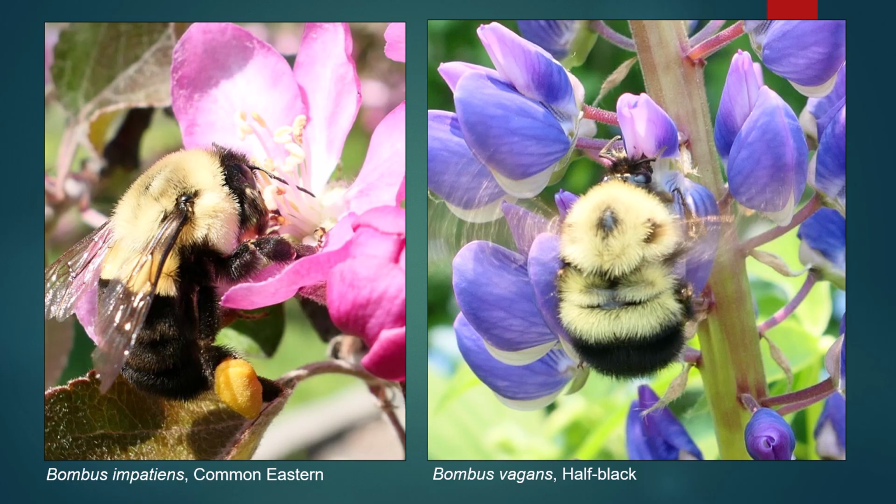Here you can see common eastern bumblebee on the left-hand side. This is an image from my yard on a crabapple, early spring. And on the right is the Bombus vagans, the half-black bumblebee. And again, on the common eastern, there's really just one band of yellow on the abdomen, upper abdomen. And on the Bombus vagans and the Sanderson, it's two bands. Bombus vagans will have a little bit of black worked in there, and that's why I'm kind of leaning towards this. So you can see they look a lot alike.